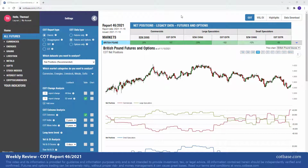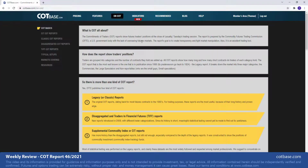Today we're going to be analyzing the 46th Commitments of Traders Report of 2021, and as we always do, we shall start off by looking at the largest changes in commercials positions.